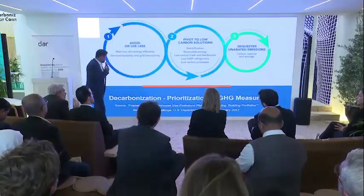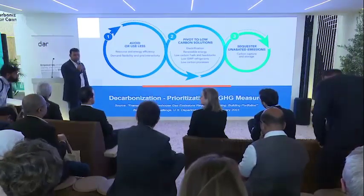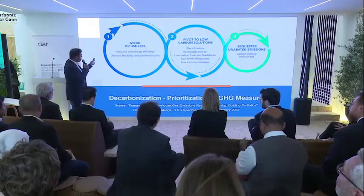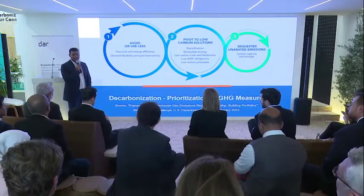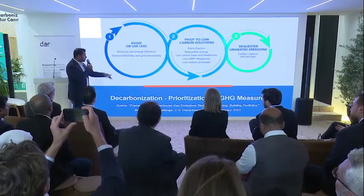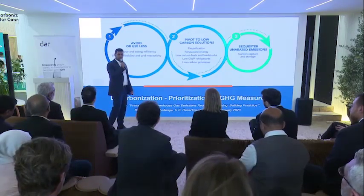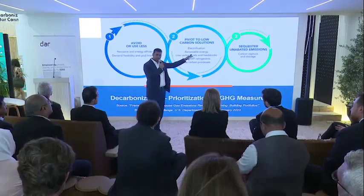If you look at this slide, this is from Better Climate Challenge, USDOE, a very recent publication from February 2023. The whole idea here is prioritizing GHG measures within buildings. So you can see priority number one is avoiding or using less energy, kind of common sense. The best energy you save is the best energy you don't use. Then there is two, which is pivoting to low carbon solutions, so electrification, GWP, refrigerants, all of those low processes in terms of carbon emissions fall under that category. Then there is sequestration, carbon capture, that's number three.